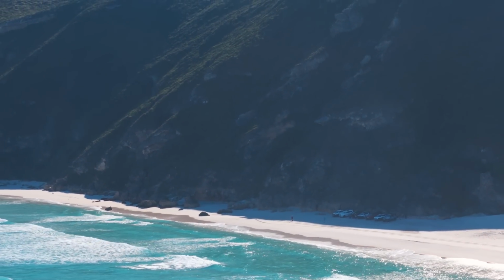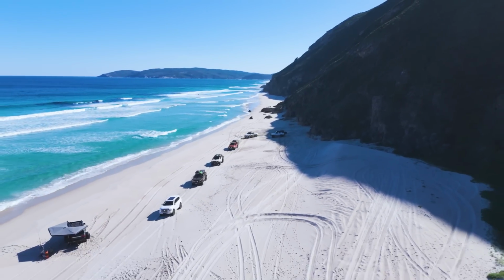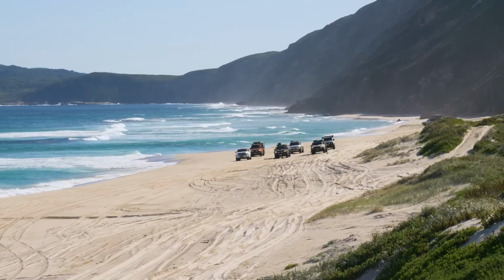That was another epic spot to stop and have lunch, wasn't it? Yeah, and to contemplate what we knew was coming. The climb out, we knew it was going to be challenging. The pinnacle of the trip was hitting Bornholm Beach exit. Don't get me wrong, as beautiful as Bornholm can be, you've got to get back up. I knew we had a challenge on our hands.